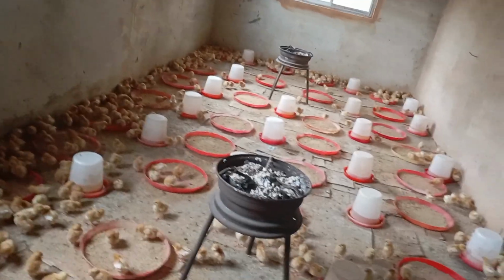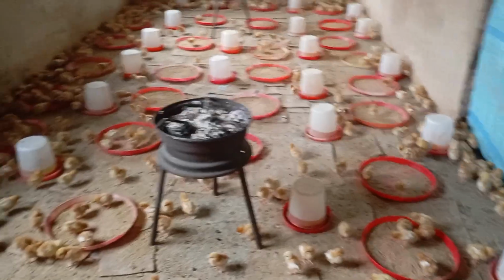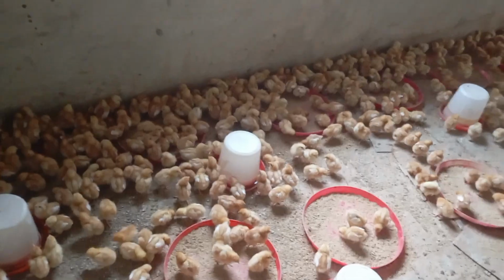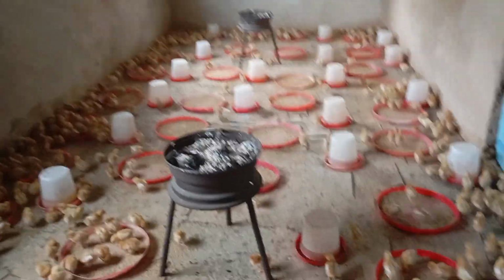I know by now we would have put adult feeder for broilers already, but these ones have to get to a certain age. You don't want your birds to struggle at all for food or water. That's why you get a very good weight. For now, their eating capacity and drinking capacity have increased. Yes, it increases with time.